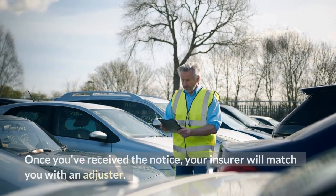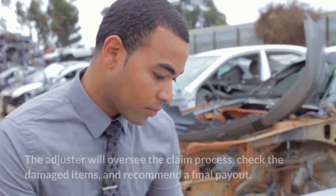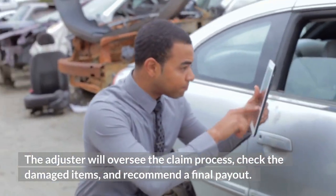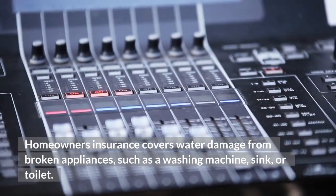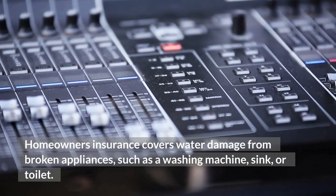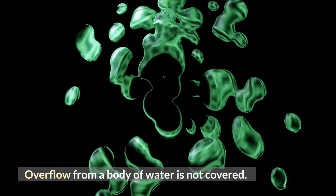Once you've received the notice, your insurer will match you with an adjuster. The adjuster will oversee the claim process, check the damaged items, and recommend a final payout. Homeowners insurance covers water damage from broken appliances, such as a washing machine, sink, or toilet. Overflow from a body of water is not covered.